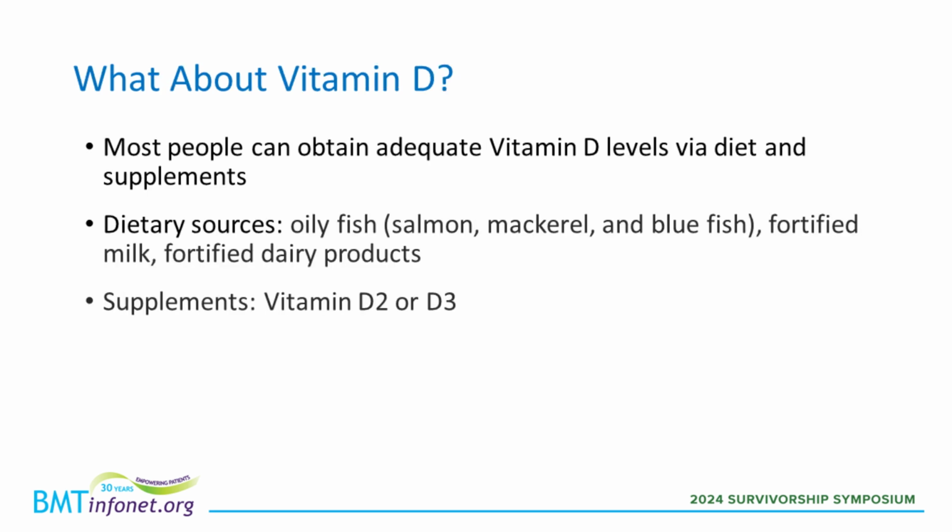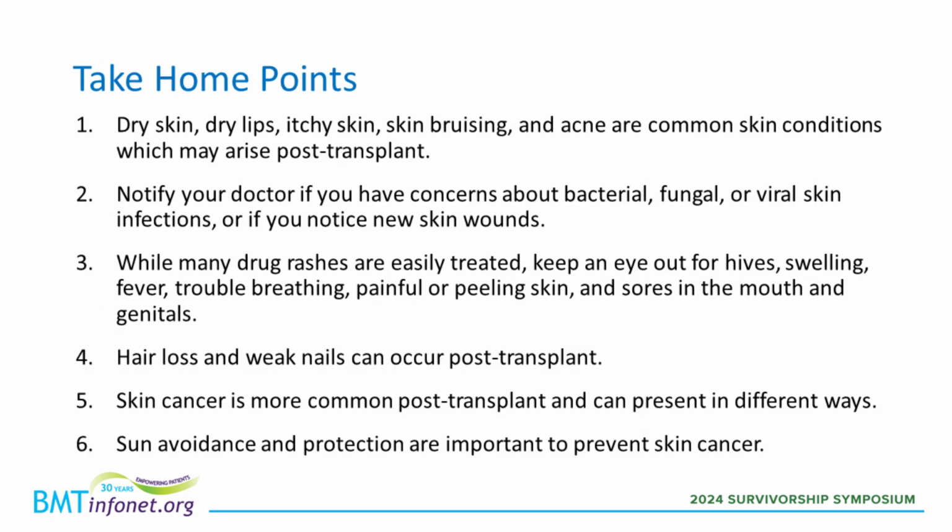And finally, for my patients who are concerned about vitamin D deficiency, I do tend to recommend vitamin D via diet and supplements. Here are some dietary sources that can be helpful as well. And we partner really closely with primary care and oncology to make sure that our sun protection recommendations are not getting in the way of adequate vitamin D protection.